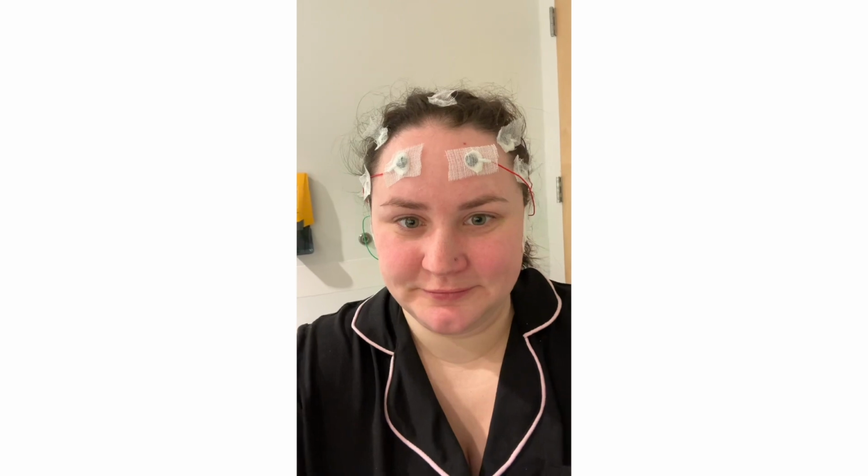And then it was time to prepare for the EEG, where they had to put all these leads in my hair and on my scalp, and let me tell you, the goo was nasty. After that, I had to do a bunch of different tests lying down for them, and this is what my hair looked like afterwards. It was absolutely disgusting. Then it was finally time to go home and take a nap, but I did update you guys before that.